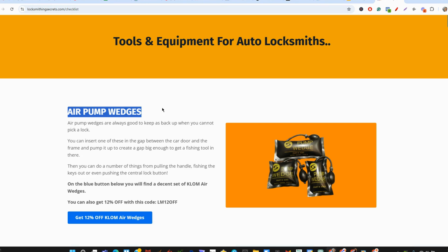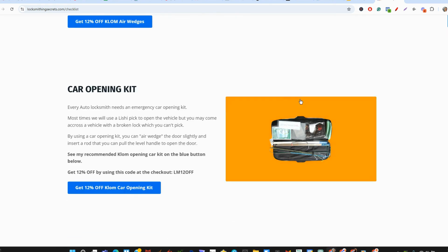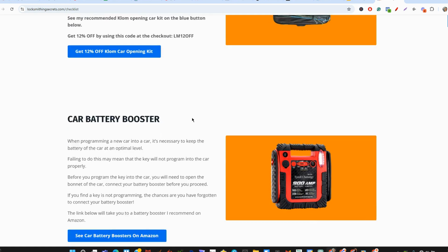So air pumps and wedges. These are what I talked about, the non-destructive entry. These are just little pumps that create a gap in the door so that you can fish out the keys or open the door. To do that, you'll need a car opening kit. So these are little poles that can do the job for you.